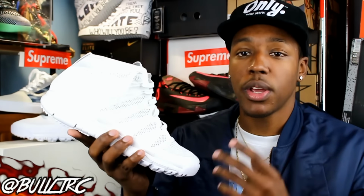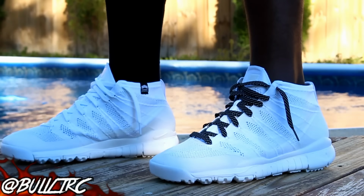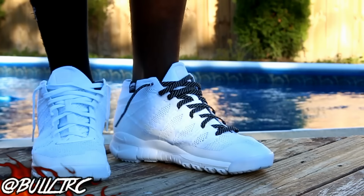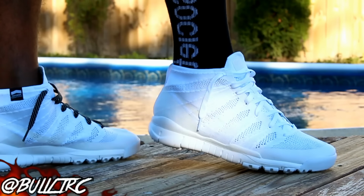And I just think it's a really cool adaptation of a shoe that I already liked and loved to a winterized version, all white version. And I'm really glad people really liked the shoe, and it got such a great reception as it did on my Instagram. Once again, it is at BullRC if you guys want to go see that picture.